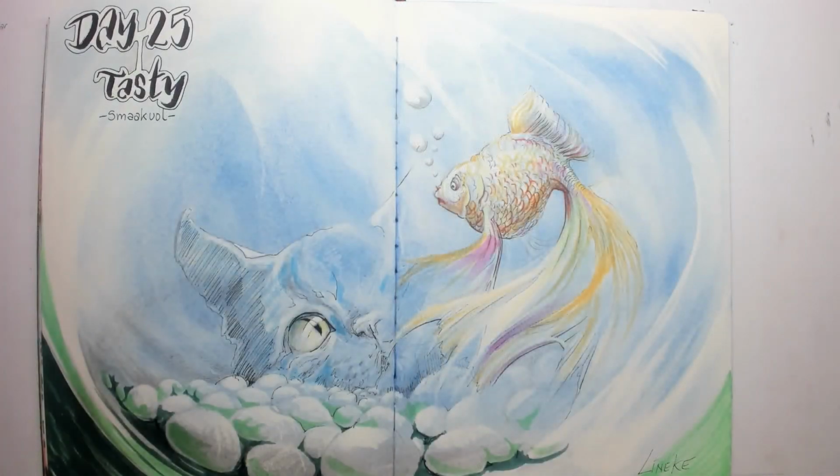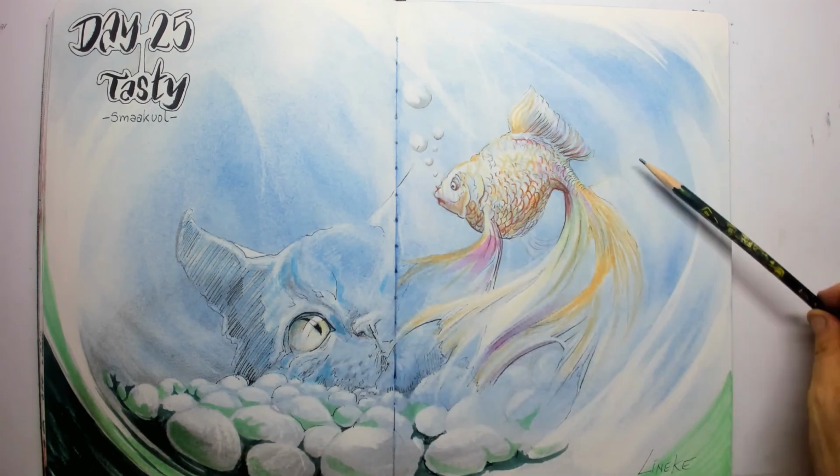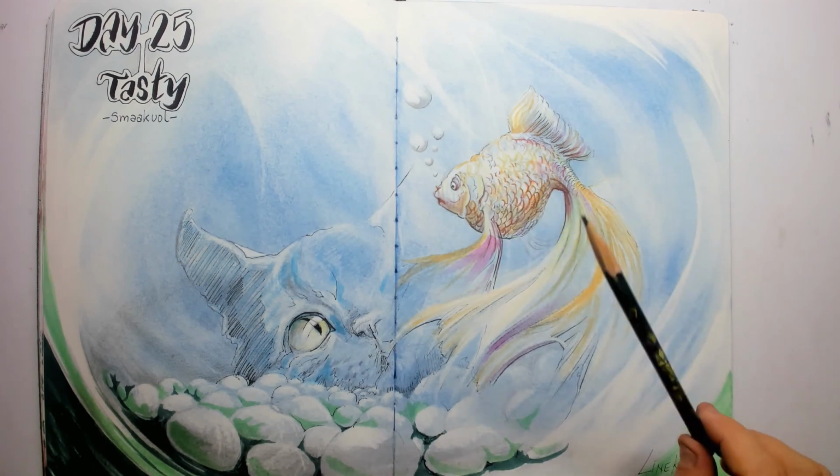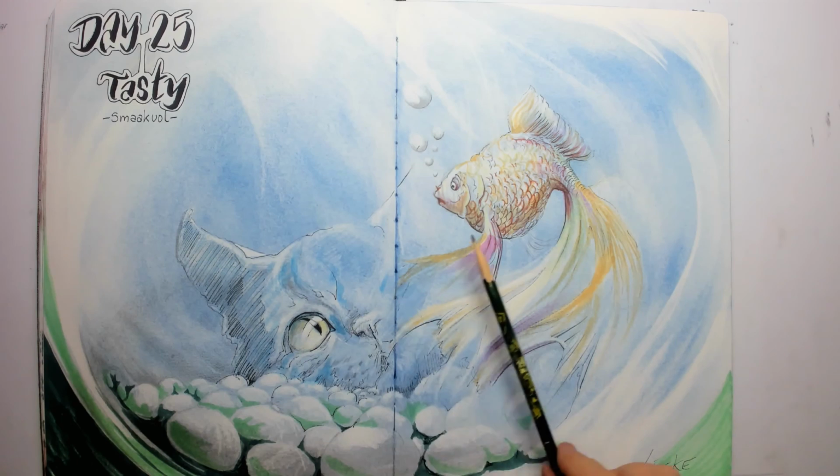Day 25, Tasty. I have cats, and I do not have an aquarium anymore, but I used to have. And my cats always sat in front of that aquarium. This is just by imagination. I looked up a picture of a goldfish, and I simply took my own cat to have that watch through the glass and then stare at the tasty goldfish.